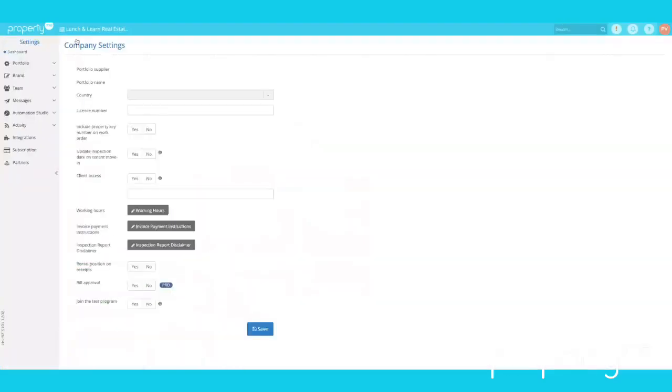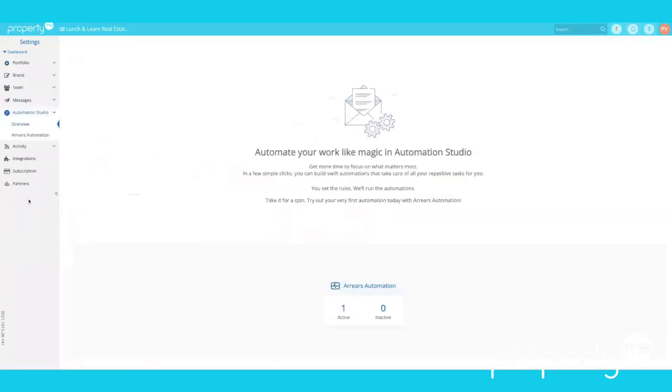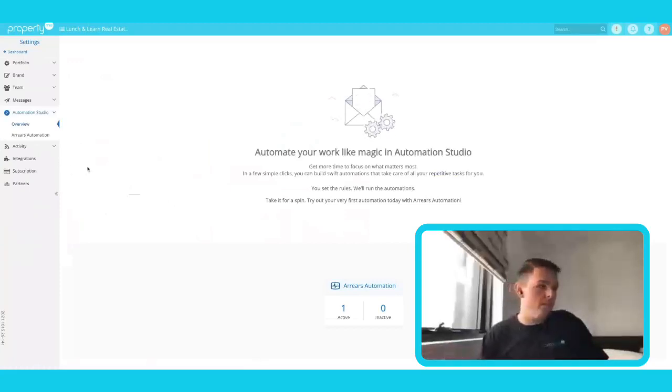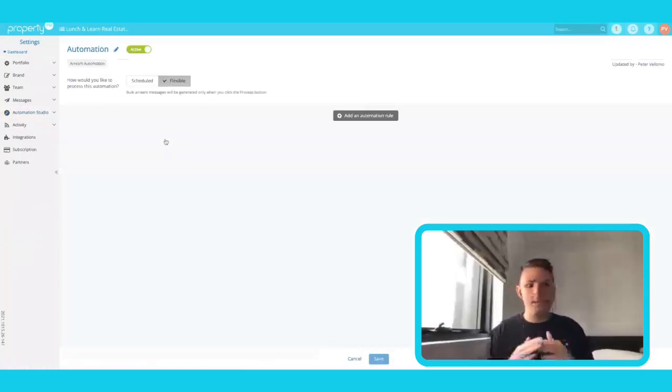Okay, so let's go. Over in your settings, team, you have a new Automation Studio tab. Just under, we've got the overview. This is where all of your automations are going to sit. As Sarah mentioned, we've got more planned down the track. As we release more and more automations, this screen will get bigger and bigger, and you've got easy access to jump in and out of each of them. But for today, let's focus our attention on arrears automation. Now, what I thought I would do first is go through and set up all the rules so you can see how easy it is to set up. And then I'll show you the two options that you've got to actually trigger and generate your messages.